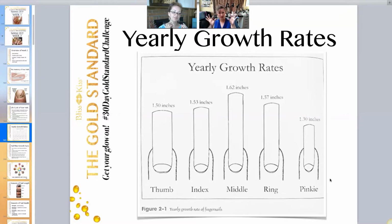Oh, there's such a great photo in Doug's book of all of the veins that go through it. And the middle finger has the most vein structure that goes in, so it's getting the most circulation. So it makes sense that one is going to grow the most.